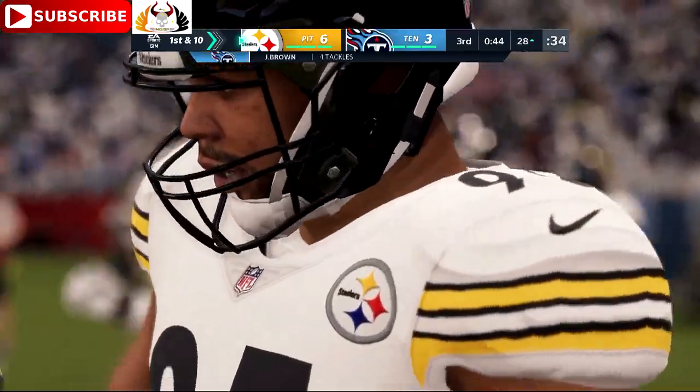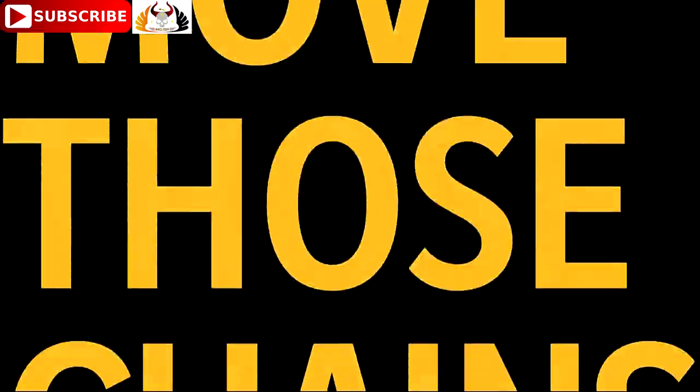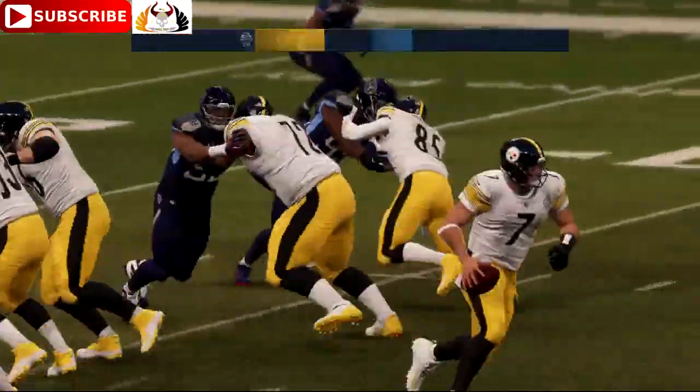A gain of 3. I think they like this drive a little bit better there, partner. Running game helping out, picking up some of the slack. Because remember the last drive, they went 3 and out.